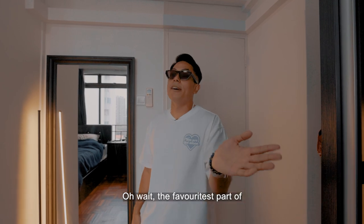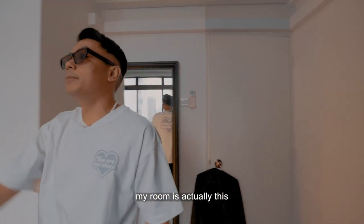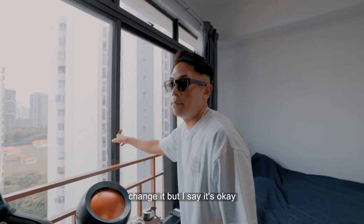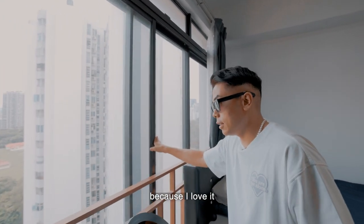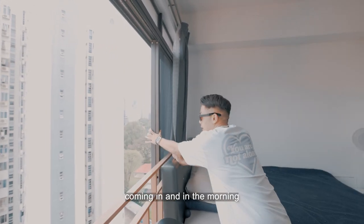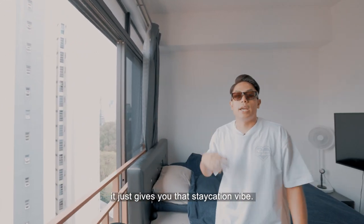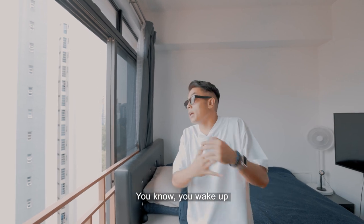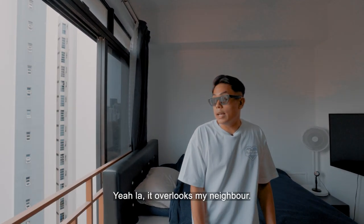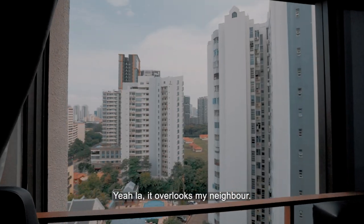The favorite part of my room is actually this full-length window, which is actually a sliding door. They wanted to change it, but I said it's okay because I love it. There's so much wind and so much sun coming in, and in the morning it just gives you that staycation vibe. You wake up, you open it, and the sun comes in. Wow. It overlooks my neighbor's town.